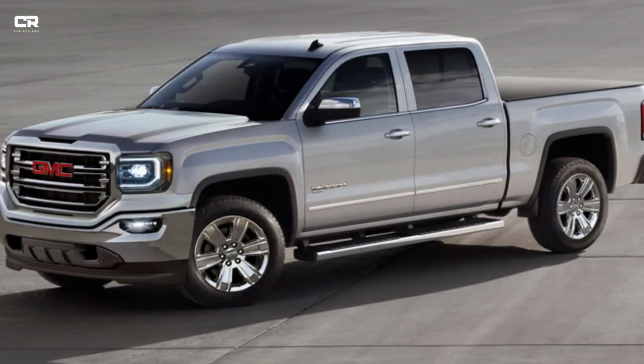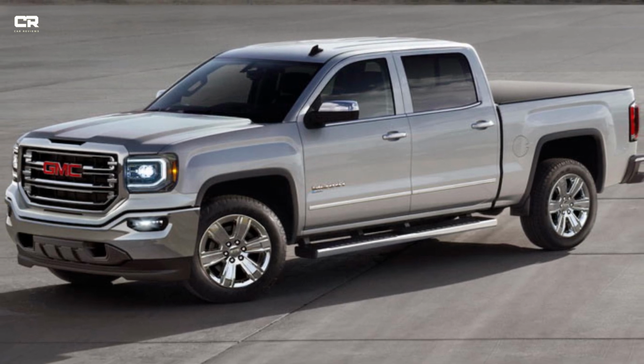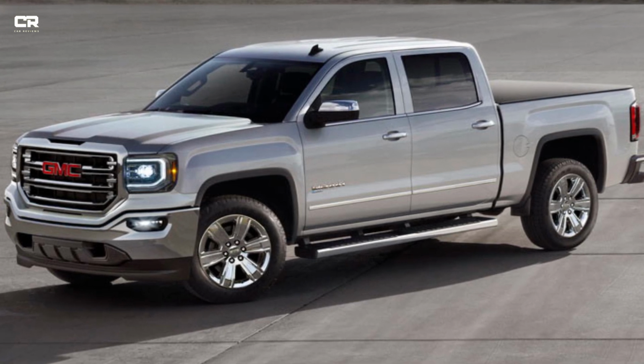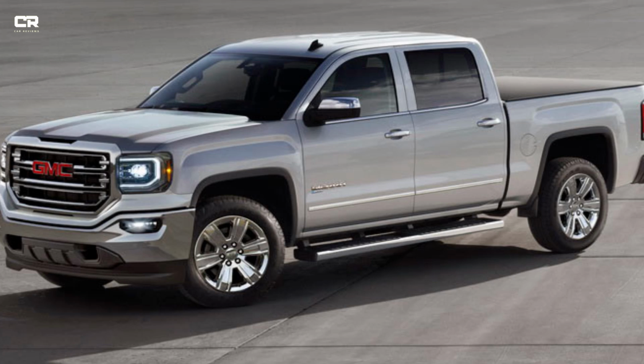But the most dangerous issue of all? Sudden power loss while driving. Some Sierras would unexpectedly decelerate on the highway, creating serious safety risks. As repair costs piled up and dealership fixes proved ineffective, many owners lost trust in their trucks and traded them in early, often at a financial loss, just to escape the headaches. But if you think this truck was bad, wait until you hear about the one that was so unreliable, it ended up in court.